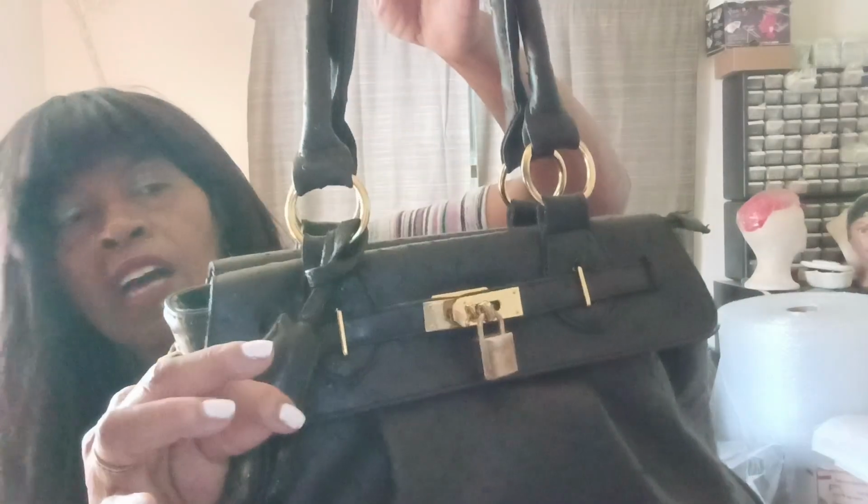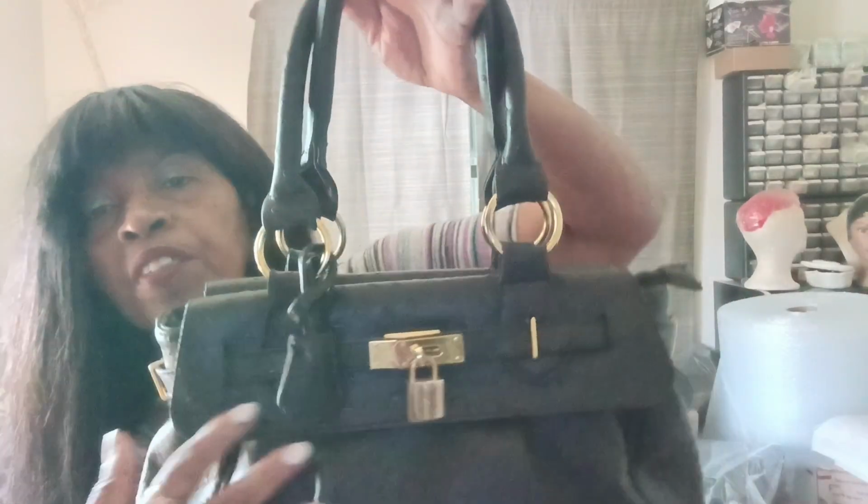And it actually reminds me of a Michael Kors bag. You've got your little lock and key here, and that's what it reminds me of. I love the design, and there's no damage to this bag at all.